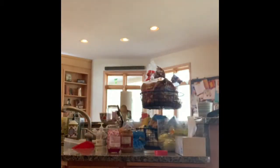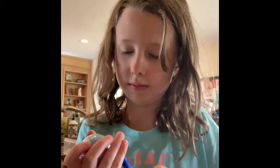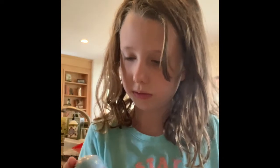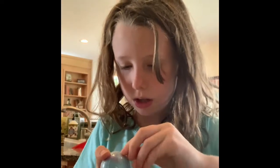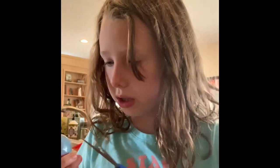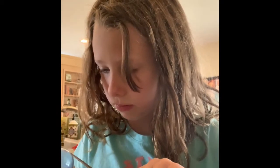So, I got to open it. Perfect. I got it. I like the colors of this one. Apparently there's no toy in this one. Sad. But I mean, a bath bomb's a bath bomb, but still, toys should be included in every bath bomb.